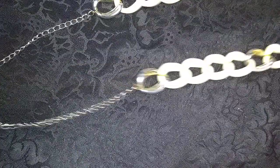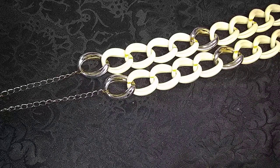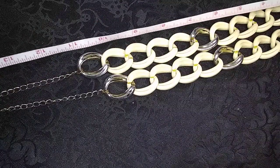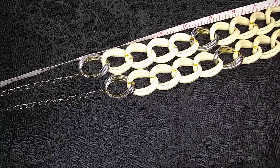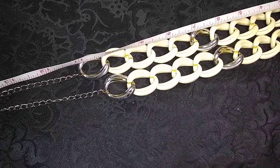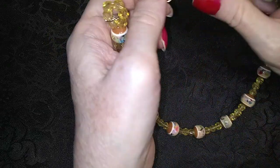This one is, how long is this? It's about 40 minus 2? 38. 38 inches. That also needs a good scrub, which it will get if anyone wants it. I definitely have been scrubbing things before they go out the door.